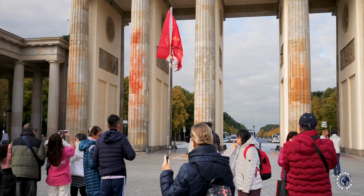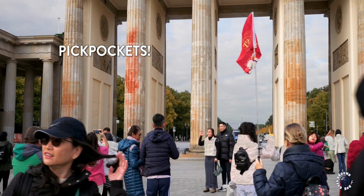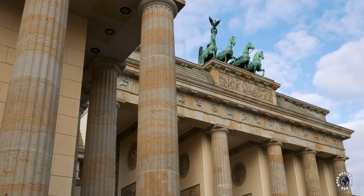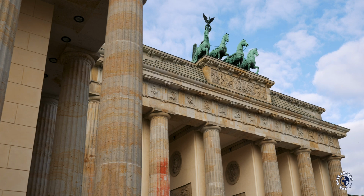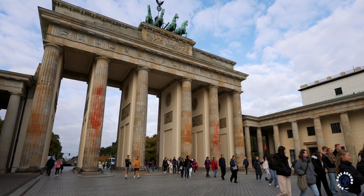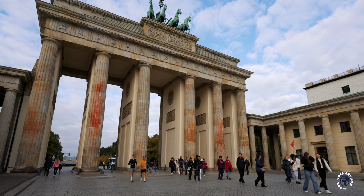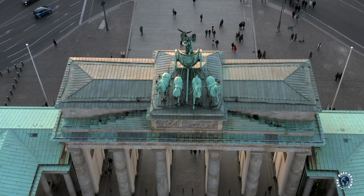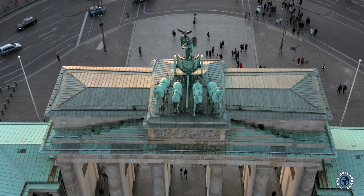Be cautious, it's a hotspot for pickpockets. Keep your bags securely in front of you with zippers closed. Also avoid pushy street performers who aggressively demand tips, often asking for more than expected. To enjoy the gate without the negatives, visit early in the morning or late in the evening. It's well worth the effort, as you will be rewarded with the best opportunities for stunning photos.